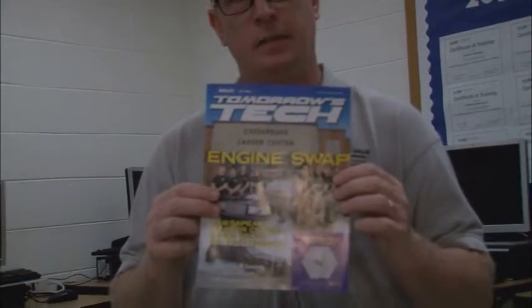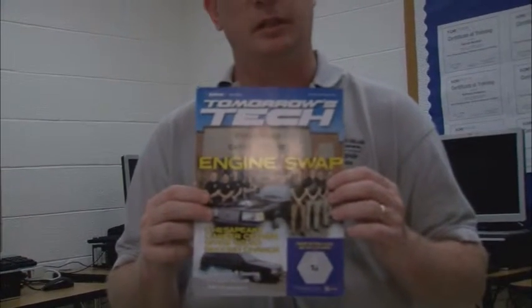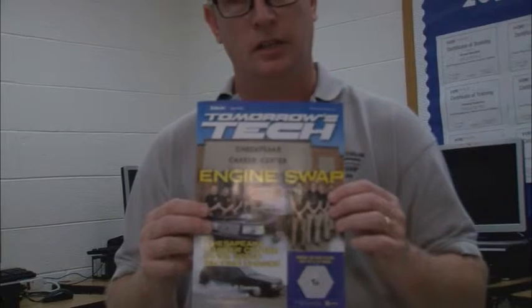Some of the projects that my students got to do throughout this year: our students got on the cover of Tomorrow's Tech magazine. This is a magazine for tech schools. As you can see, we took a Volvo wagon, converted it and put a V8 motor in it. Of course, I didn't do this all myself. This was done through 3 different shops here: our Autotech automotive program, our welding department, and the collision field.